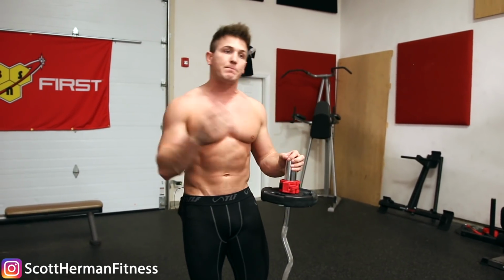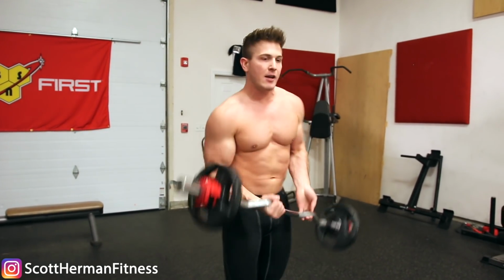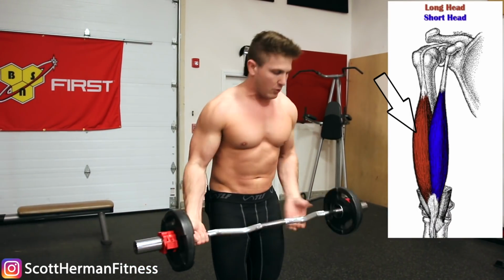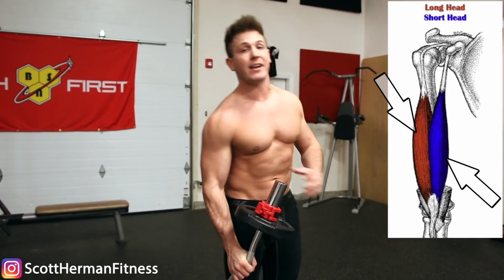The reason that works better than doing 21s for biceps is because on every single rep of your Mercy 30s, you're working the entire range of motion. And in case you didn't know, an inside grip like this, when your hands are like this, targets more of the outside head. When your hands are wide, you target more of the inside head. And when you use a neutral grip, you're targeting both heads. So there you have it. That's exercise 1. Let's move on to exercise 2.